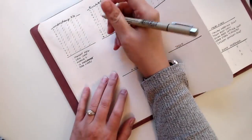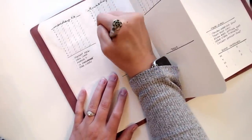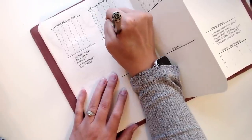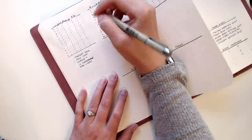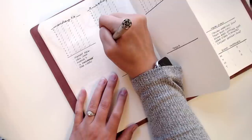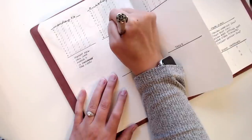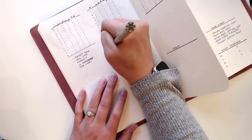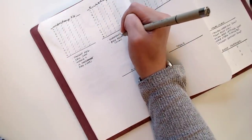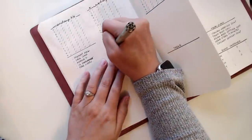I'll do this color coding in a hot minute once I'm done with my to-do list. Tuesday, a video is going live, so I have to be on for comments. Tuesday is the day I am hoping to do the book declutter and film it. So that I have that for a video for you guys, because it has been requested. And then what else? I'm doing a Patreon live that day.